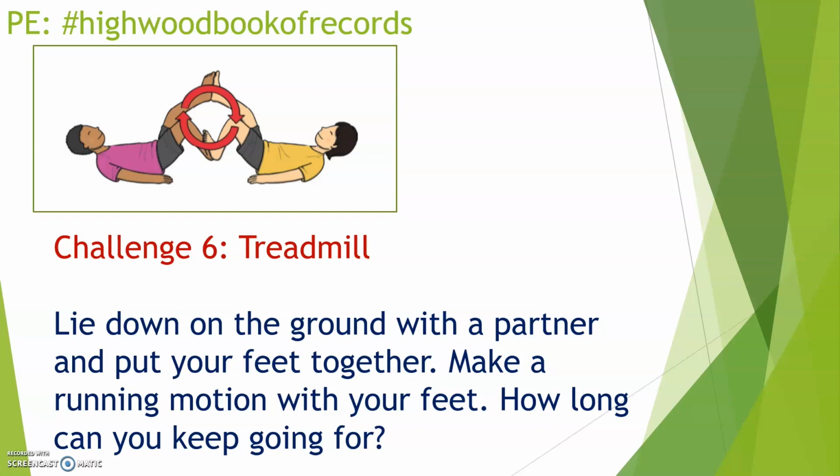How long can you keep this going for? You need to keep a record. You need to time how long it does. You keep going until one of your feet slips off the other one, or one of you puts your foot on the ground, or one of you gives up.